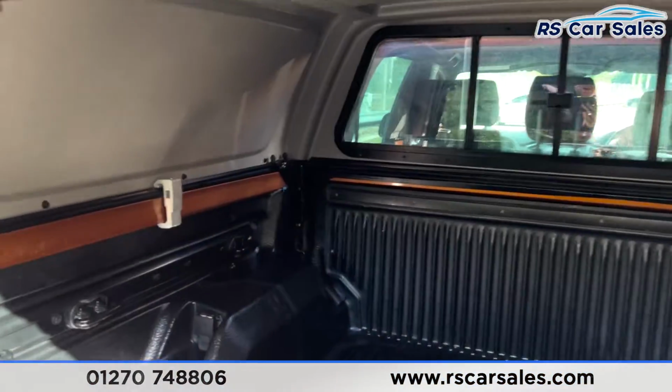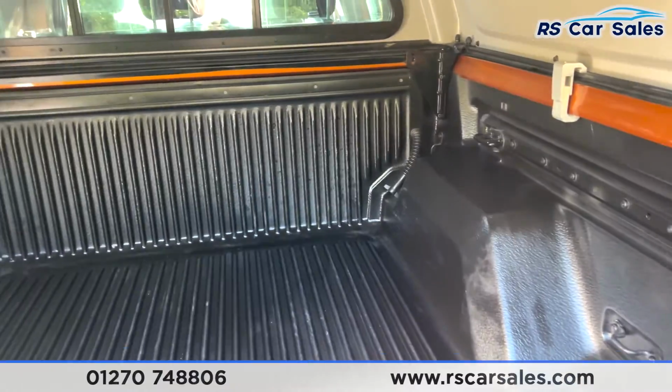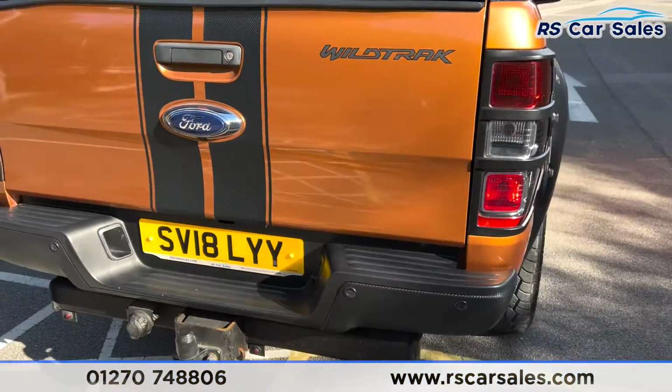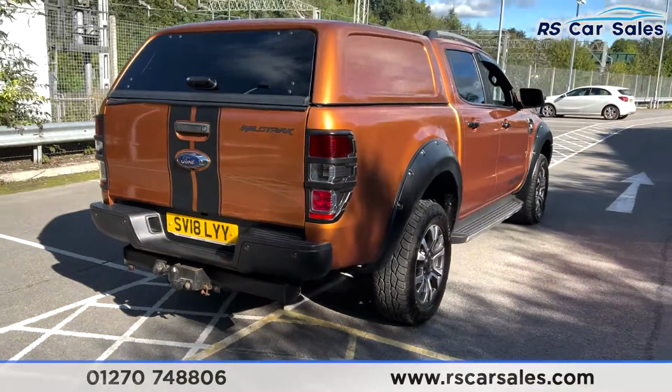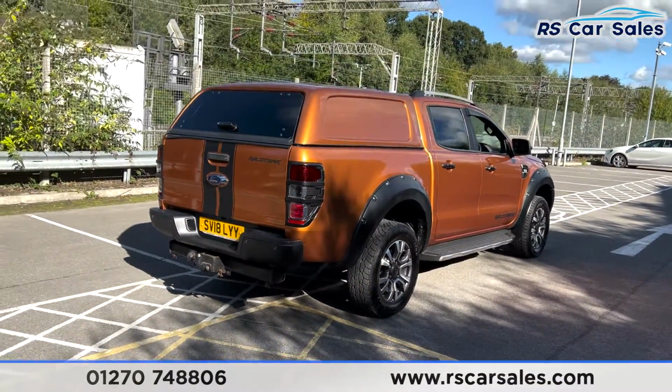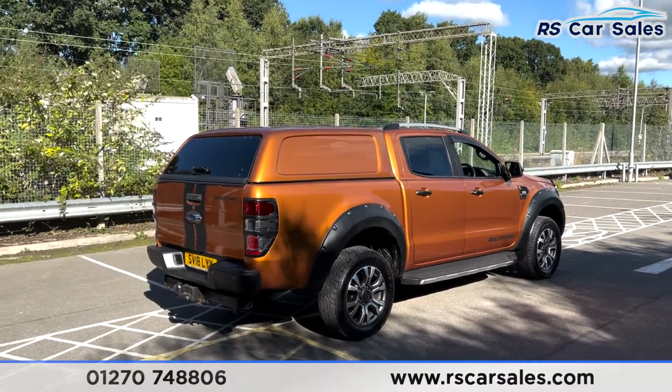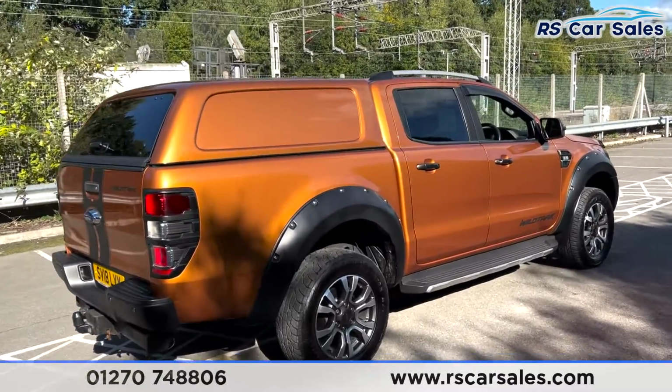Looking into the back, you do have the bed just there. Popping that back down. You also have the tailgate opens there as well. Stepping back, you can see the vehicle is free from any major marks, dents or scratches, and really does look superb from every angle, especially in the sunlight. This orange paintwork does really pop.